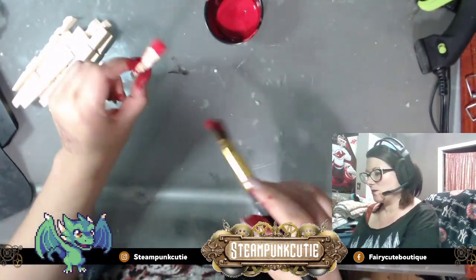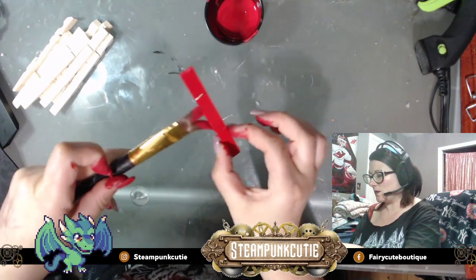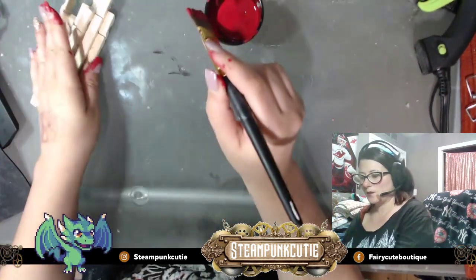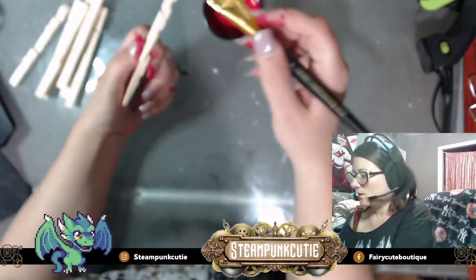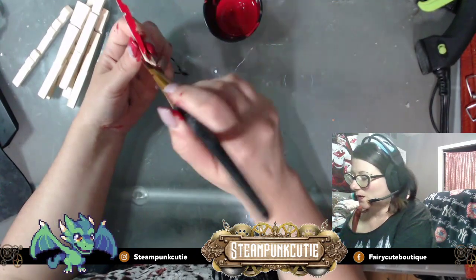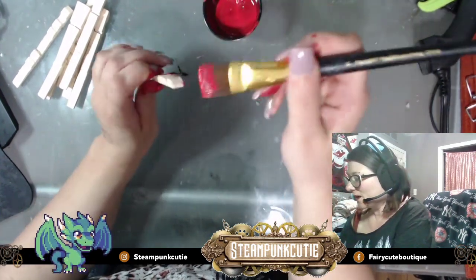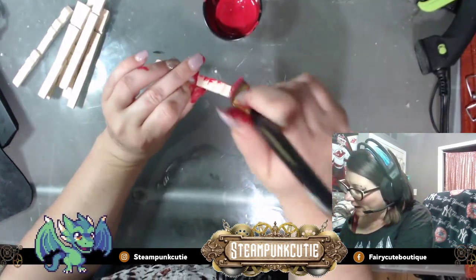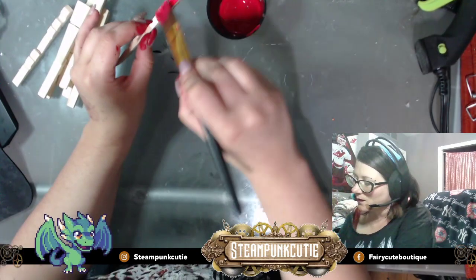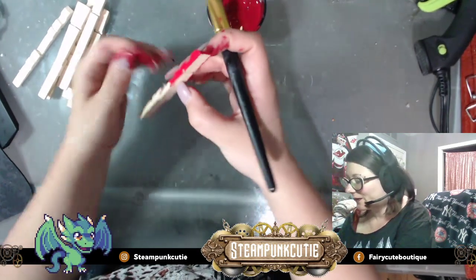Ooh. Oh, no. I cover that up. I'll show you guys in a minute. I want to at least finish the red real quick so that I can get them drying, and then I can go back in with the black ones, and then go back with the red again, and then seal it. I wonder if I seal this with nail polish remover or with nail polish, not remover.